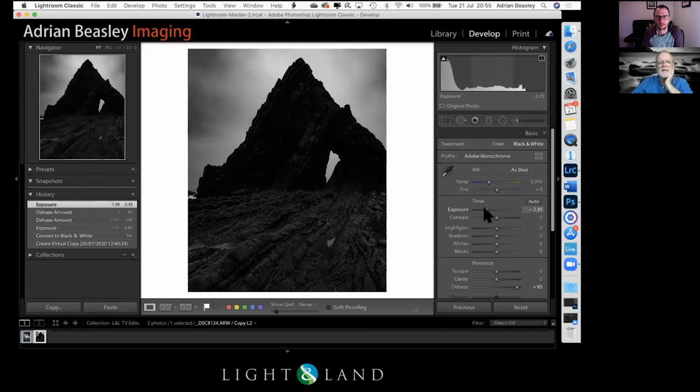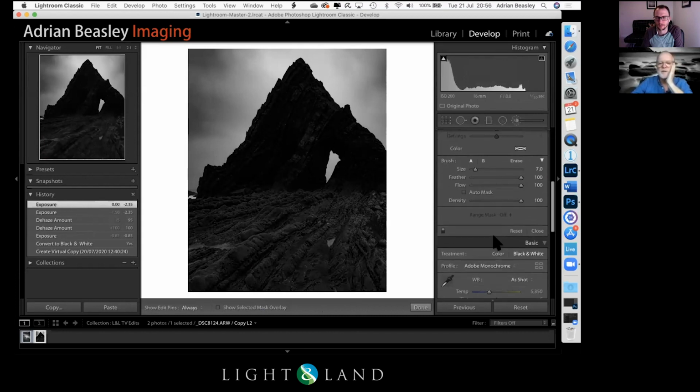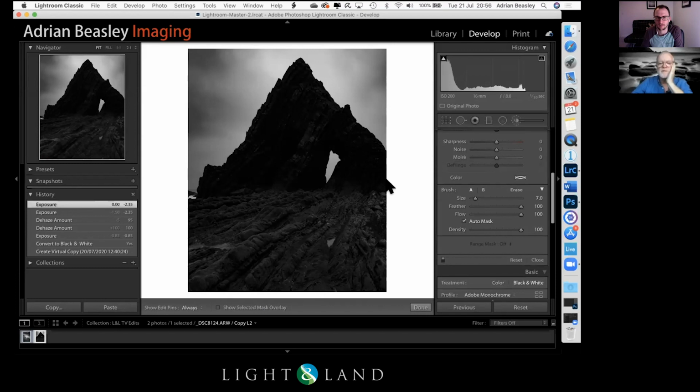So having brought that down, I've lost everything in the foreground rock. So I'm going to just go and push something back into this foreground rock. My favorite tool for doing local adjustments would be the radial filter, but it's just not the right tool for this job. So what I'm going to do is just take advantage of the auto mask in this case.